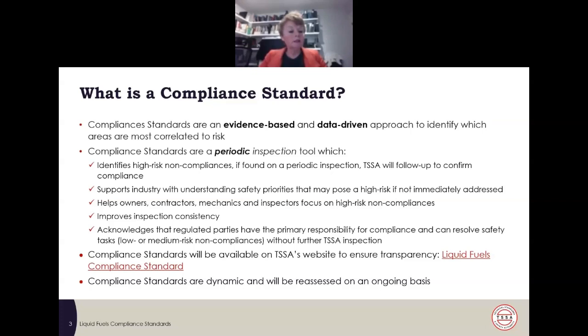So once again, it identifies high-risk non-compliances that if we find them on a periodic inspection, TSSA will follow up to confirm compliance. As you know, on all TSSA inspection reports, there always is a time to comply. And all of these high-risk non-compliances do have a specific time to comply. So if we return and you haven't made the correction within that time period, there will be further enforcement up to and including shutdown.